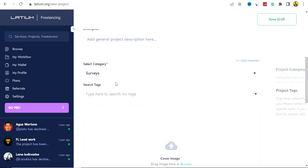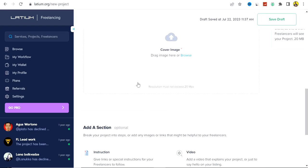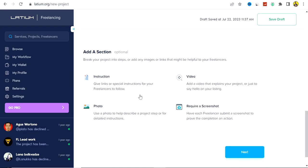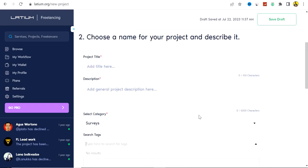You can see right here, you can select the survey, you could put in tags right here which you want to just simply use. You can add in a cover image, you could add instructions, videos, and a lot of other stuff right there. And guys, you just want to follow the necessary procedures.